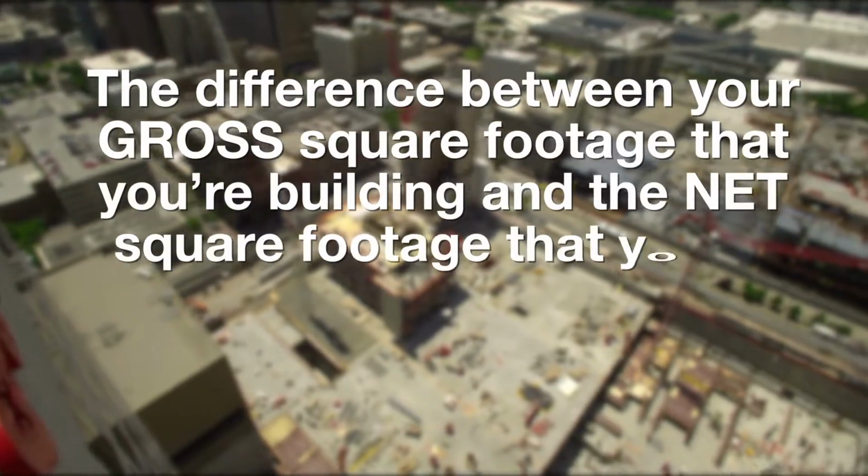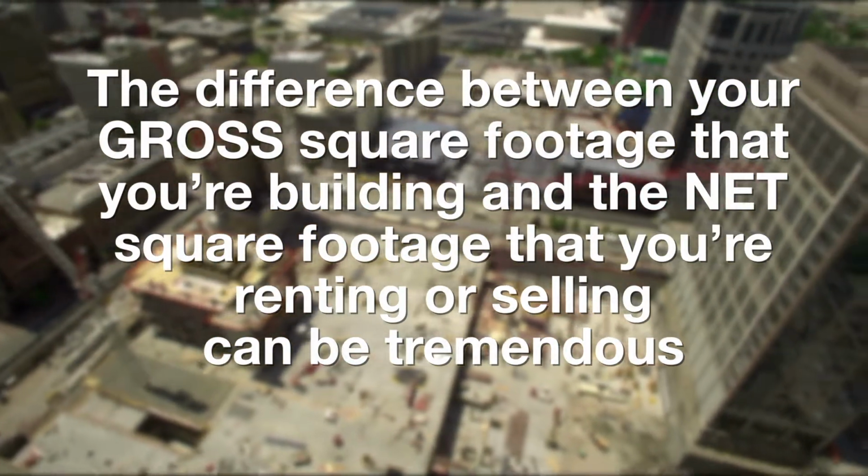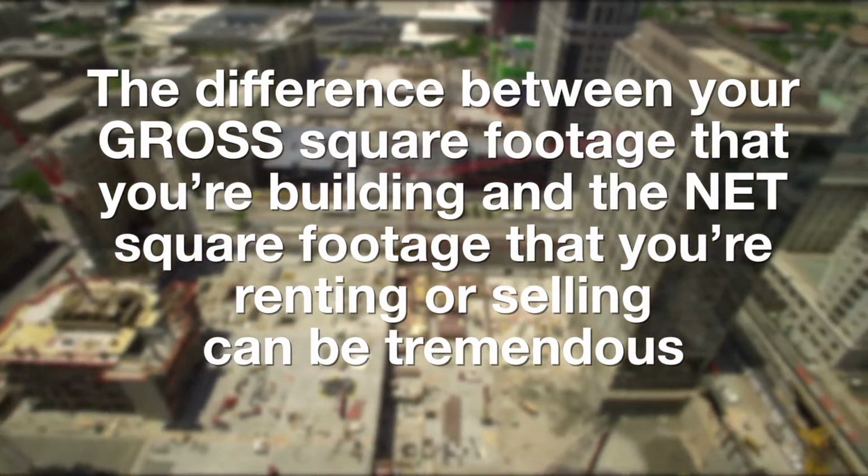The actual rentable square feet is very different from the property's full square footage. In every building, you need to build stairs, elevators, hallways, and lobbies. These spaces cost a lot to build and use up valuable square feet, but you can't sell or rent them, which creates a loss factor. The difference between your gross square footage that you're building and the net square footage that you're renting or selling can be tremendous. So use creativity to minimize the loss factor in your building.